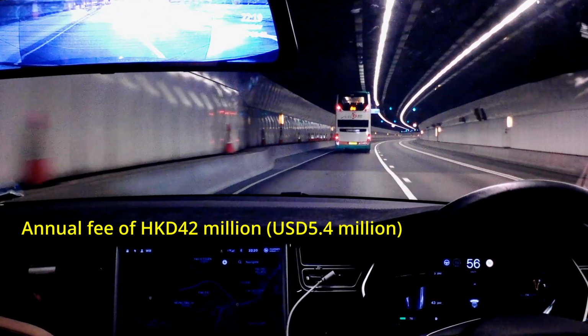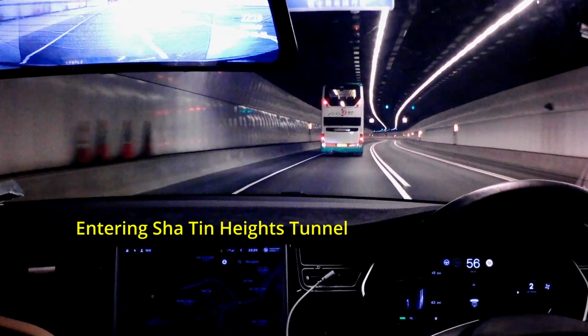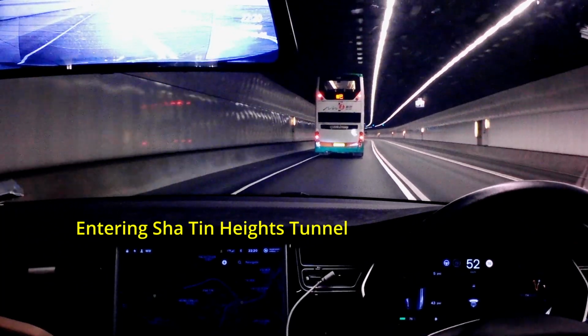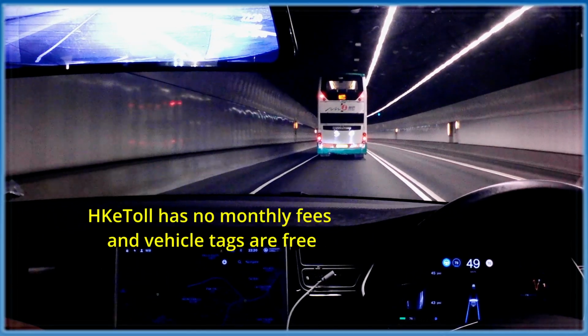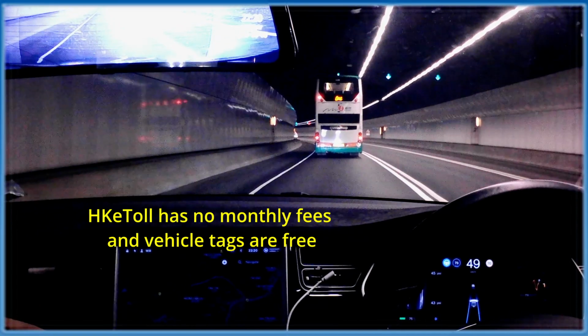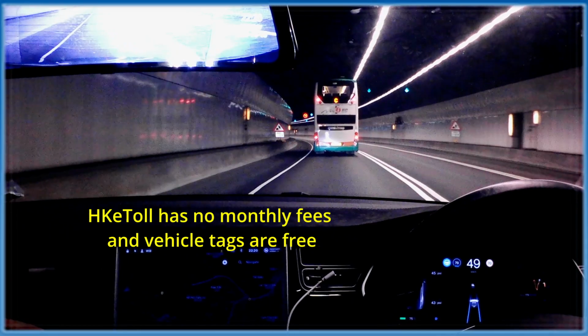For not doing much. Since I've been driving in Hong Kong, I have never agreed in principle to pay Autotoll's monthly administration fee. I saw it as pure exploitation, and finally, I have been vindicated. The new HKeToll does not charge vehicle owners a monthly fee. They don't even charge vehicle owners to pay for their vehicle tags.